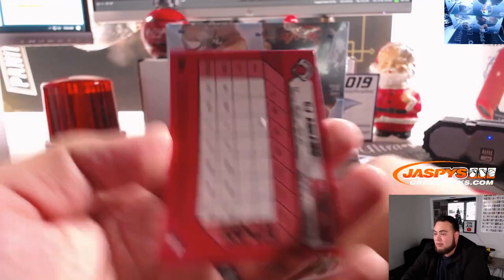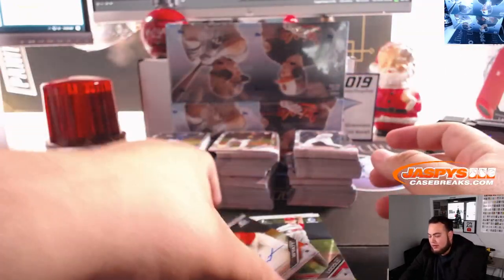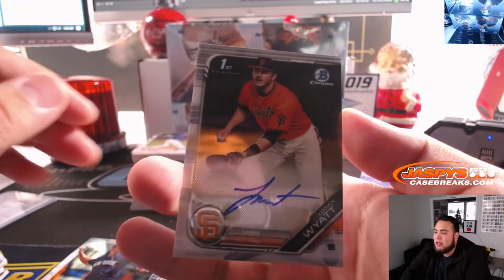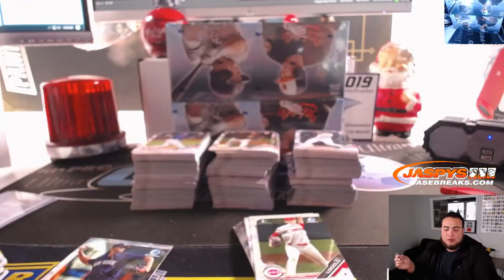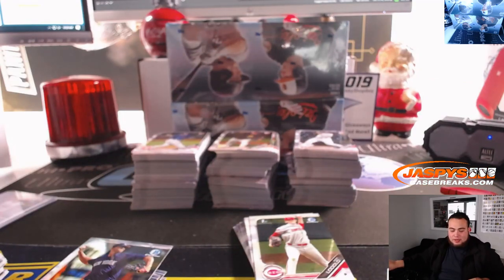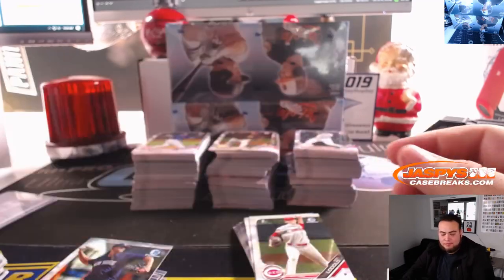There's this CJ Abrams. I hear this guy's pretty good. Padres. Kind of sleep that. And here's the autograph. Logan Wyatt, Giants, Bowman's first. JJ out of 499 goes for 150 plus, Tyler Singh. Nice. So that's a good hit. And we got Giants going to Matthew.